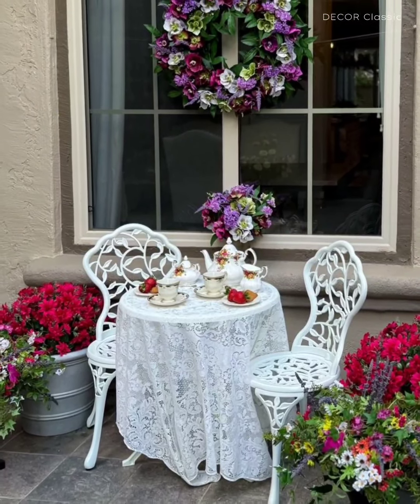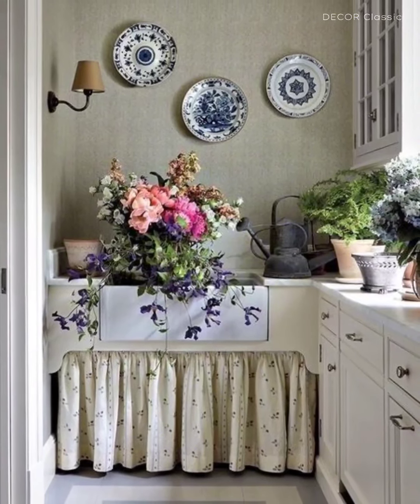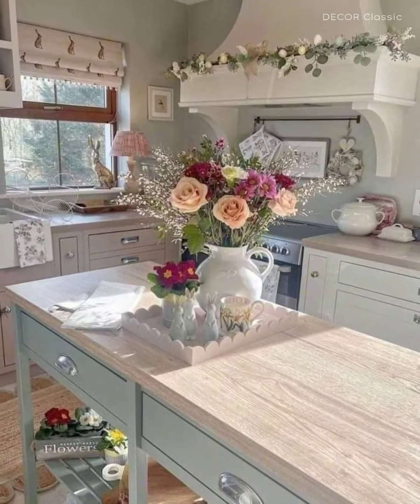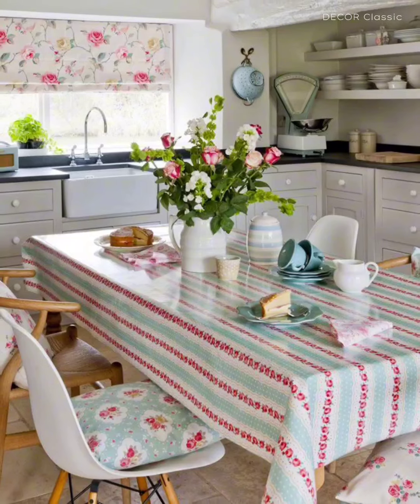Learn the art of creating an eclectic mix of decorative elements that seamlessly blend together. We will guide you through arranging mismatched furniture, combining various textures and layering accessories to achieve a cohesive and harmonious Shabby Chic look.